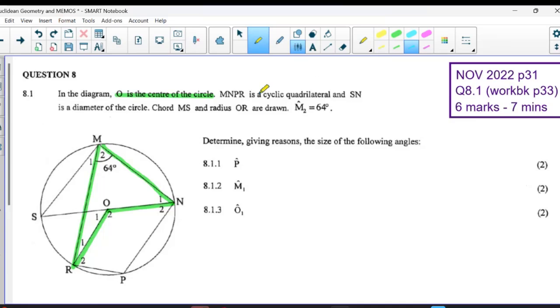Okay, the next key word, MNPR is a cyclic quad. MNPR. I grab another cokey or a highlighter or a pen, a red pen, black pen, anything, and I circle my cyclic quad. Straight away, I see that if that guy's 64, then I can find my opposite angle because it's going to be 180 minus 64. And then from there, I can also find my angle at center, which is going to be 128 because angle at center is 2 times the angle at the circumference. Okay, so there's a whole bunch of stuff that I found just from those two words.